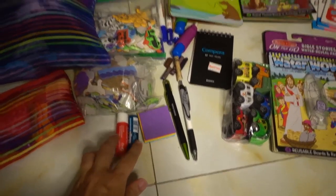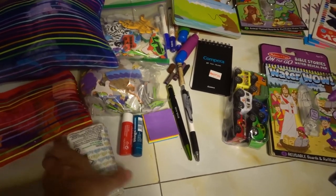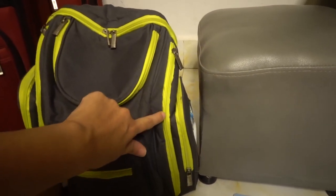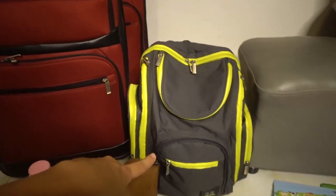Next is chapstick, and I like to definitely have that in my backpack because your lips get so dry on there. And I also have tissues just in case. Okay, I should also add that in the side here I have wipes and then diapers for my 9-month-old and diapers for my 2-year-old. And then in my bigger carry-on I have extra diapers if I need them. I just have some in here so they're right at my feet.